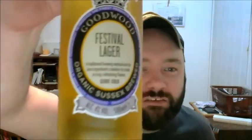Goodwood, obviously, festival. It's called Festival Lager because they do the Festival of Speed every year, which is where people in amazingly rare cars do hill climbs, and they have a weird sort of circuit that people race around in vintage sports cars and vintage motorbikes and all kinds of crazy stuff. The Festival of Speed is not the one where people dress up in 1940s apparel and pretend that it's wartime. That's called the Goodwood Revival. Anyway, I digress.